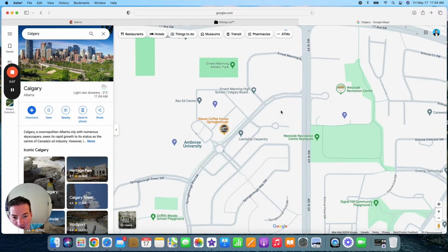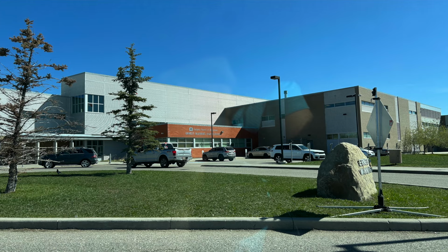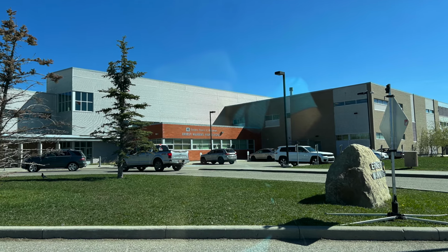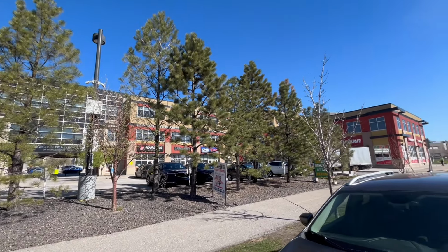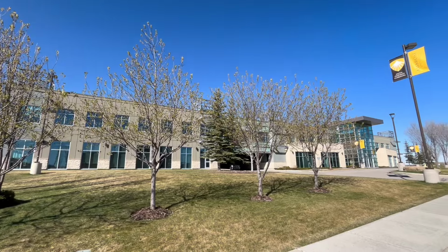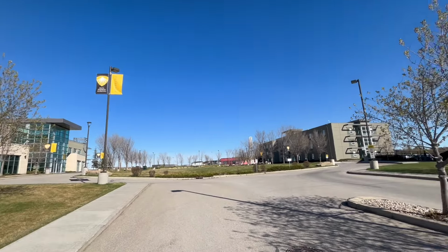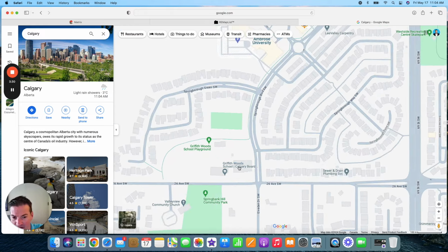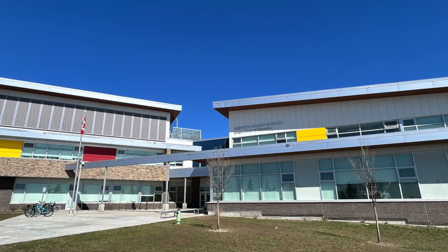Across the street, we've got a few different schools. We've got the Ernest Manning High School over here. There's a shopping complex over here, so offices and some retail. We've got Ambrose University across the street. I think this is a religious school. We've also got the Griffith Woods School over here. I think it looks like it's brand new to me. Very nice school. We've got the Springbank Hill Community Park over here.